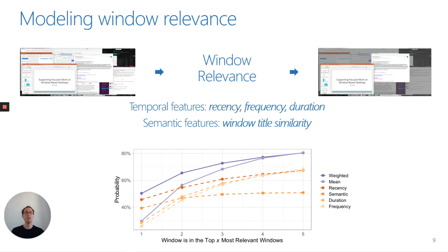As a next step, we need to determine which windows are relevant to the current work and which ones are not. The not relevant ones will be the ones that we dim. For that, we focus on computer interaction data gathered from the same tool and leverage the data to model relevancy by building temporal as well as semantic features. Specifically, we examined whether our model is able to determine the next window interaction based on past window interactions.